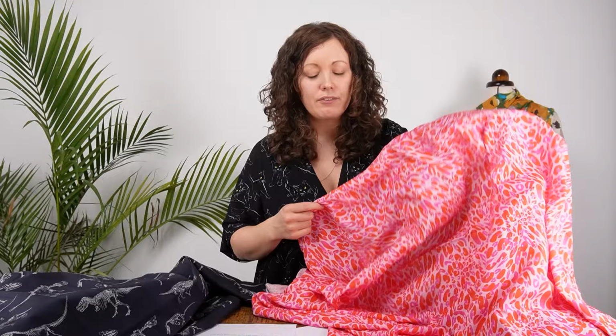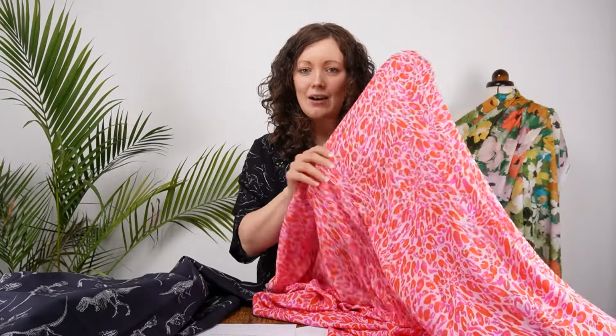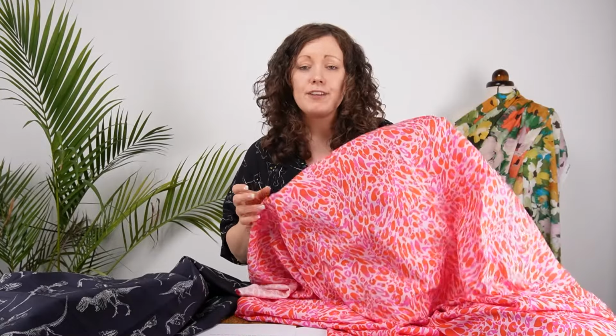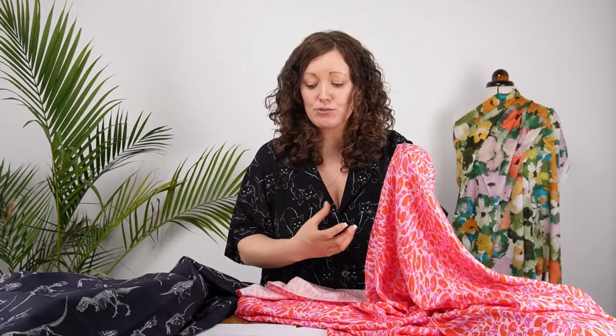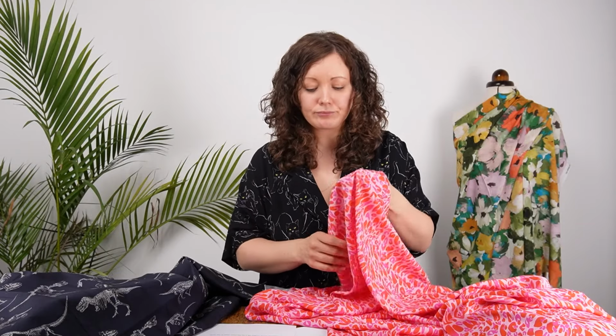It's very soft, very fluid, and you can see how, when I'm holding that, just how much drape it has. It's a really fluid, soft, drapey fabric. Viscose is a fibre that's derived from wood pulp, so it's a natural fabric that is super breathable. Both fabrics that we're launching are natural fibres that are beautifully breathable and feel really lovely against your skin.